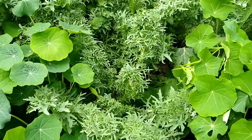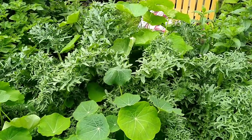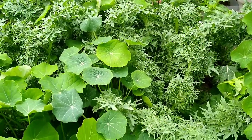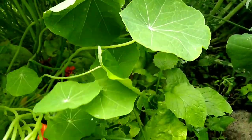I need to collect my kale and dry a bunch of it out, make myself some kale powder. But my biggest problem is down here.